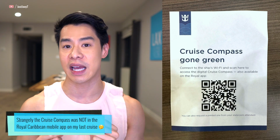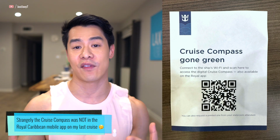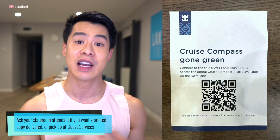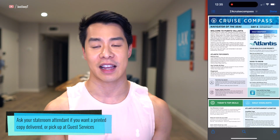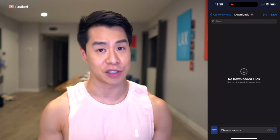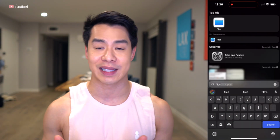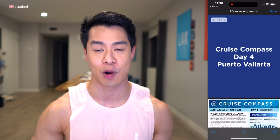It will come as a PDF that you can download onto your phone, and as long as your phone is connected to the Wi-Fi on the ship, again, you don't need to pay the internet package for this. You can scan that QR code and get the latest version of the cruise compass that comes out every single day. I recommend you download a copy of that PDF onto your phone so that no matter where you are on the ship, you're able to just pull up that downloaded PDF and reference that cruise compass for various things as you go on through the cruise.